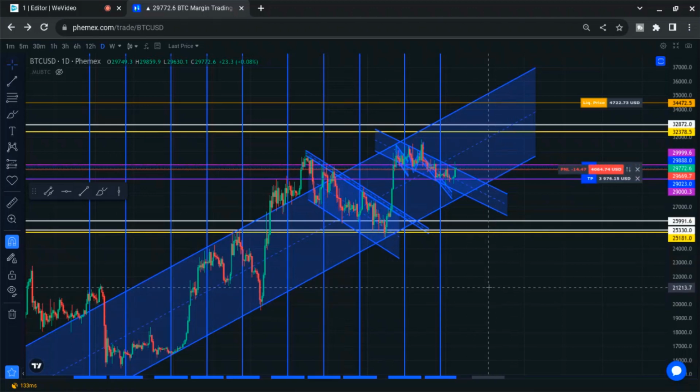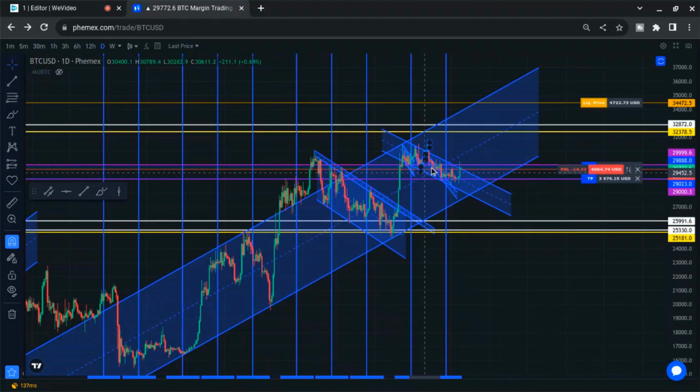Now, with these channels, it's hard to tell when the breakout will come. For now, we've got this real big, large ascending channel, parallel channel going up on the daily chart. It has a target breakdown of about $6,300. So if it did that here in the near future, you'd be talking about a $22,000 Bitcoin.